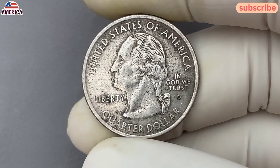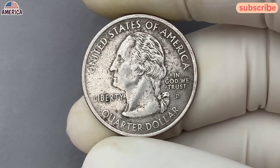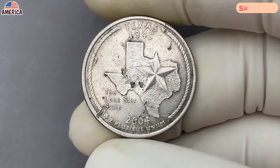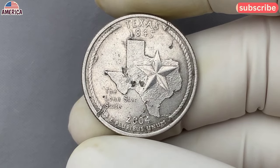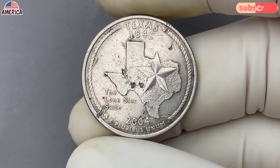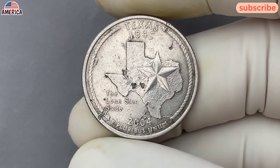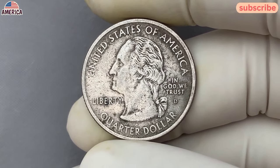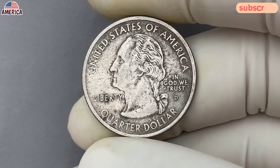The 2004 Texas Quarter beautifully celebrates the state's spirit with its iconic design featuring the Alamo and the Lone Star, symbolizing Texas's fight for independence and fierce pride. This quarter instantly captures the imagination of anyone who holds it, combining historical significance with incredible craftsmanship. The reverse design's fine detail and symbolism make it a standout piece that resonates deeply with Texans and collectors alike, elevating it beyond just a simple coin into a piece of cultural heritage.